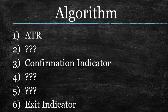Here's the algorithm as it sits before today. We have the ATR, the most important indicator in the world. We have our confirmation indicator, which is the anchor. It is the linchpin for everything you do when it comes to entering a trade. And then we also spoke about exit indicators. A good one will save you tons and tons of pips down the road.